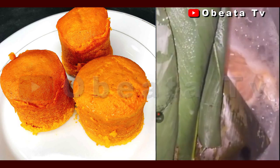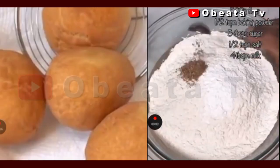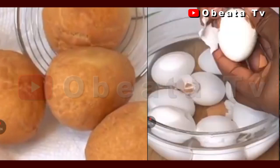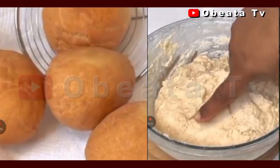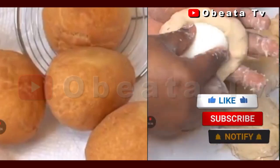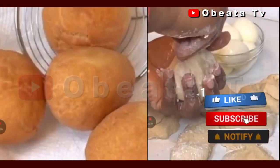The number six na the egg rolls. Egg rolls na sweet snack wey you fit make by wrapping hard-boiled eggs inside dough, egg and spices before you fry am until it dey crispy. Egg rolls na correct and satisfying snack wey fit any time of the day.